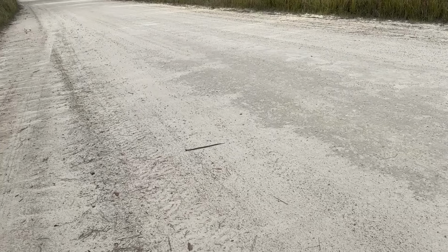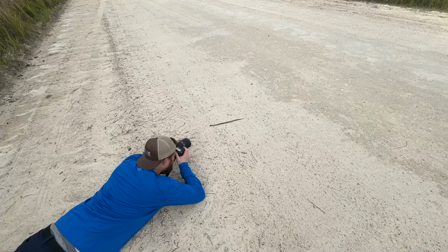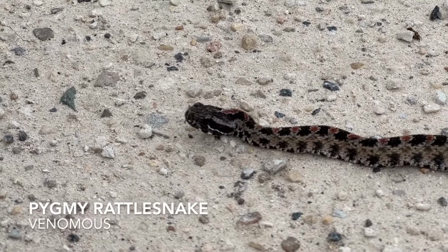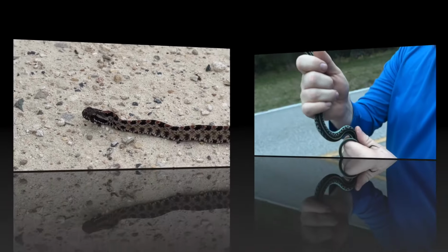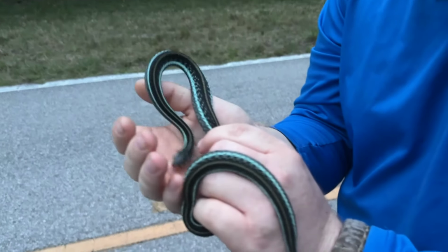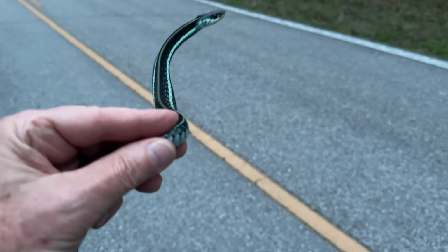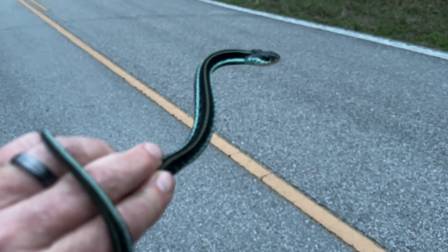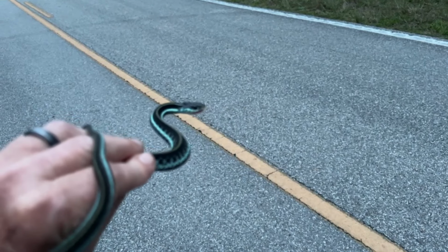Pygmy rattlesnake. I can see the trail to the left. Pictures of it later. Wow! Look at that, dude. That's a beauty. Okay. Wow, blue striped garter. And this is how you know they're full blue stripe, by the top of the back there, that darkest stripe, plus the area I'm in.